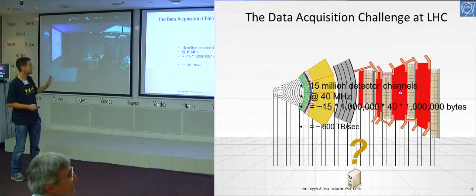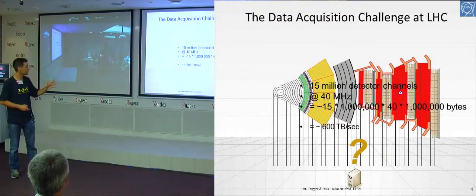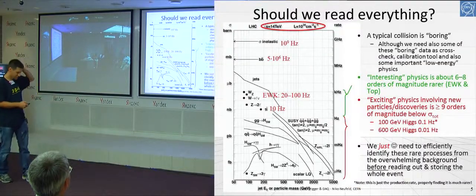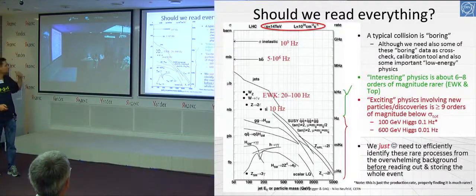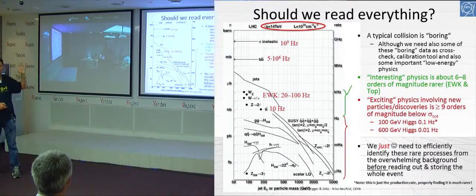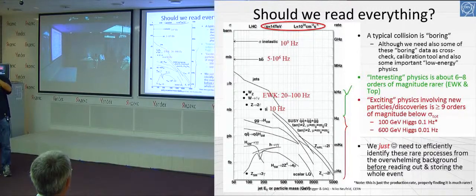For LHCb and all these experiments, the numbers are of the same order of magnitude. So how do we do that? How can we feed this? Now, the first question we should ask ourselves, and I think it has been answered already, is: is it even worth looking at all this data? Is all this stuff interesting? And the answer, if it's asked like that, is clearly no.